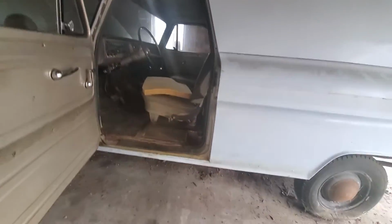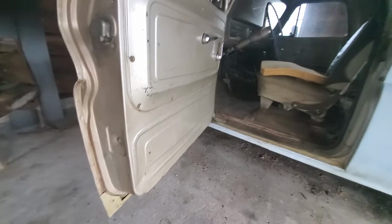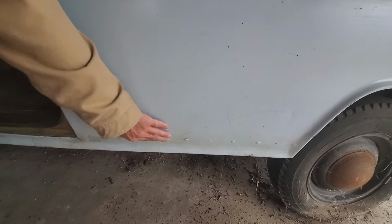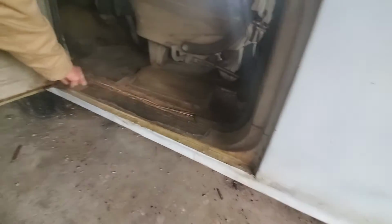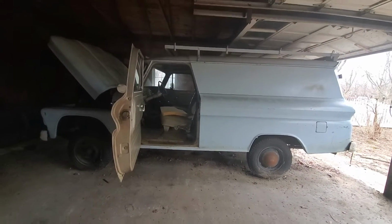See down here, there's a little patch. We put a little patch down here where it was starting to rust and buckle a little bit. This is all solid. Normally, like you said, that's where it starts. But it's not bad, not bad at all. It's definitely pretty cool.